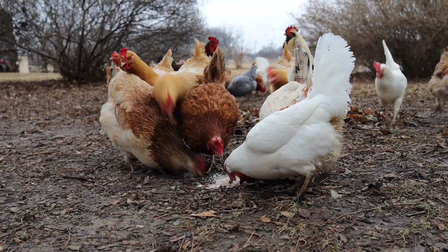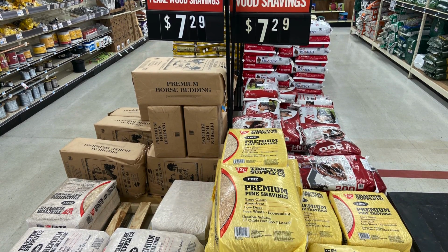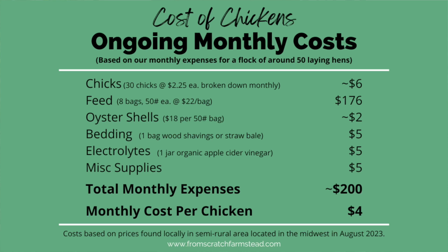Bedding is another monthly cost, and we calculate around $5 to maybe $10 per month. Straw or wood shavings are some of the standard things you're going to use for this. Honestly, if you're looking to really save money, we have gone to our local community mulch supply, where they have free mulch that you can pick up, and we've used that for bedding for free. So you can do different things here. Now we're using straw because we get it from a local farm, but we calculated roughly $5 to $10.